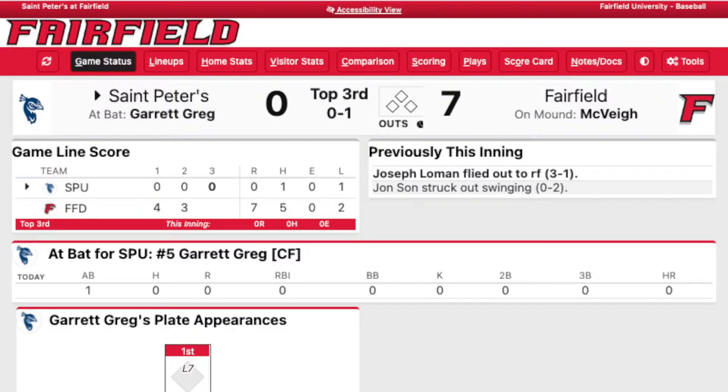With the 0-1 to Greco. That is lined right back up the middle. McVay had to duck and get out of the way on that one. Catalano will field that into center and throw it in. And that is a two-out single from the leadoff center fielder, Garrett Greco.